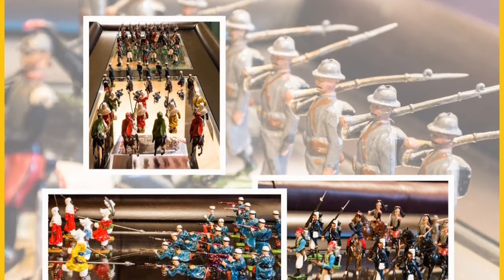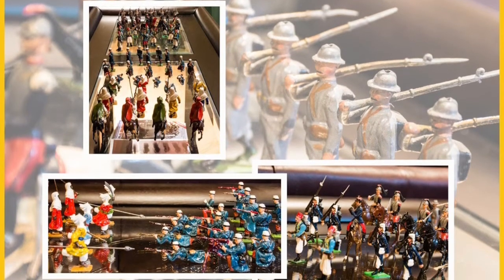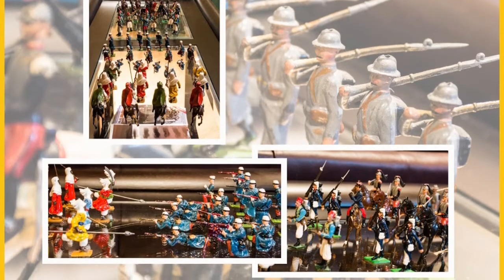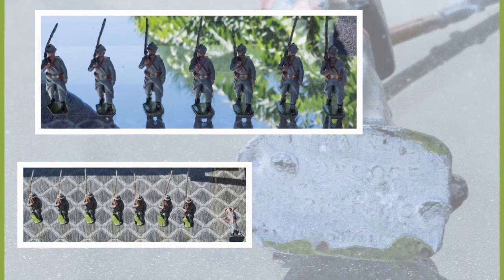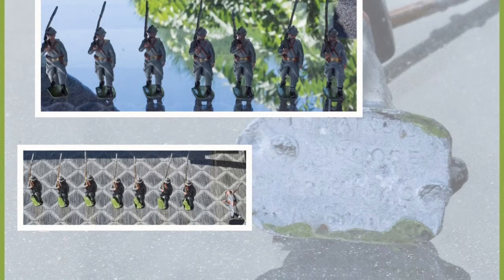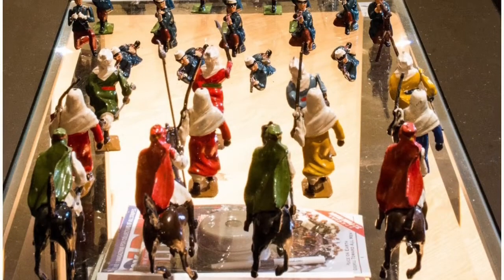This next grouping I call Vive la France. The rarest set in this grouping is the Britain's Paris Office Infantry. You can see the Deposé trademark etched on the base. The Paris office was short-lived from 1912 to 1923.